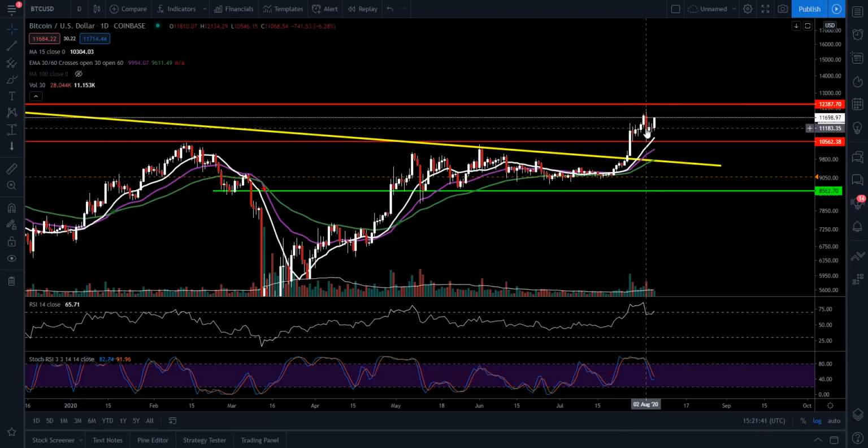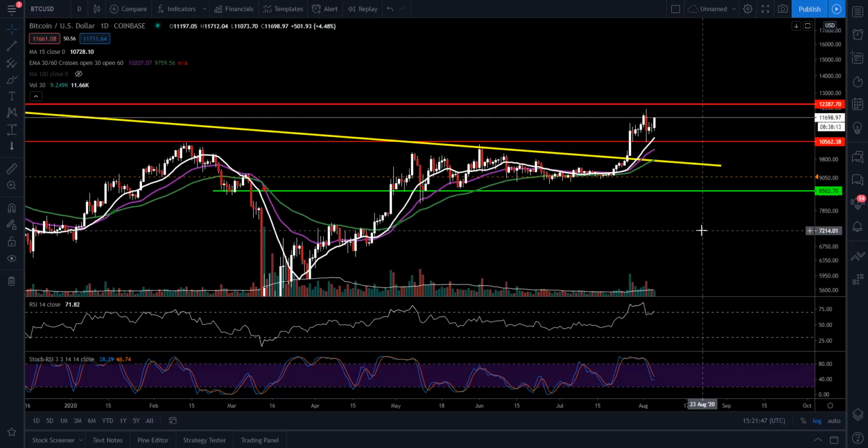But this was like a flash crash, guys. That was a lot of manipulation there, so it's still kind of questionable about what's going to happen, if it's just going to be that sideways movement for a while before we finally try to get up over top of that 12,387. So it's going to be interesting in the days to come here.